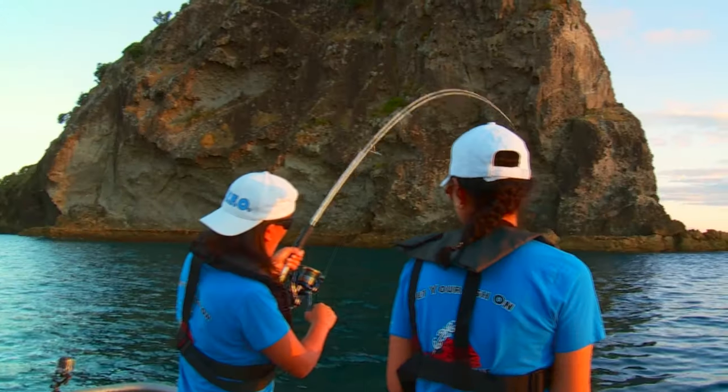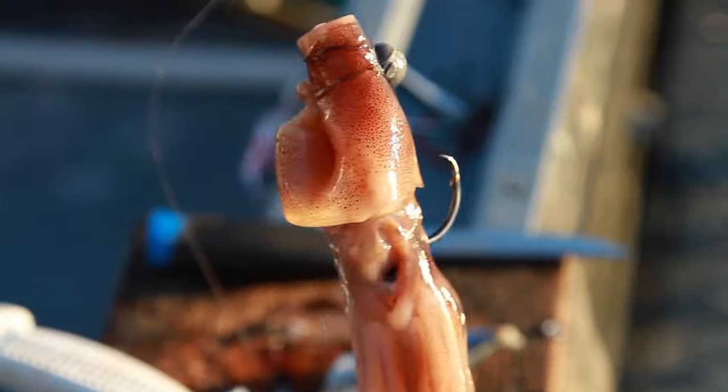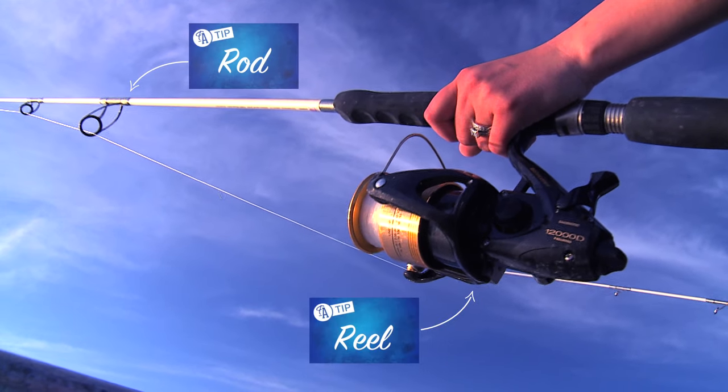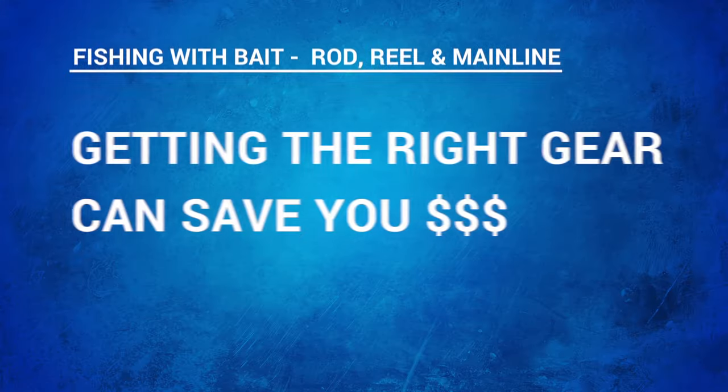Around New Zealand, the most popular style of fishing is fishing with bait, whether it's stray lining, ledger rig fishing, or other types of bait fishing. So we're going to talk about the gear, the rod, the reel, the line that we need to do that sort of fishing.